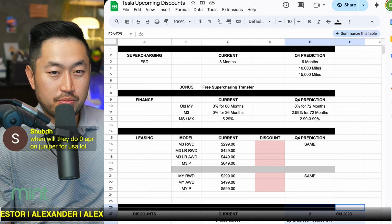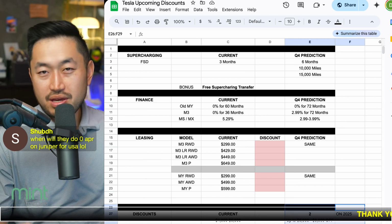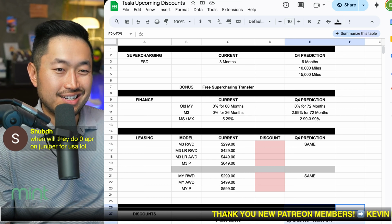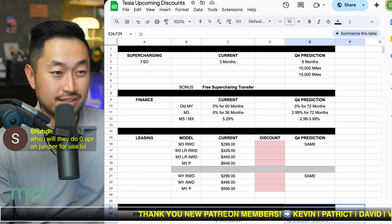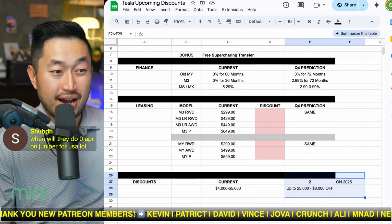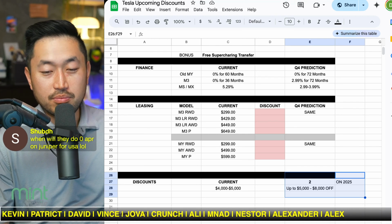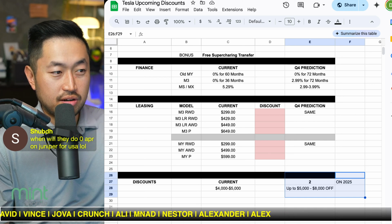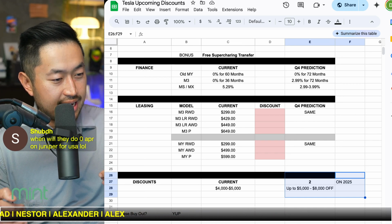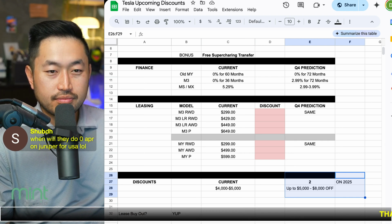When will they do 0% APR on the Juniper for USA? That's going to be December at the earliest, maybe even September this year. Do you think 0% APR on Cybertruck for $45,000? No, I don't think they'll get that aggressive, because if you think about it, they're not getting that aggressive on Model S or Model X. So I don't think they'll ever get that aggressive on the Cybertruck, but who knows? Maybe they will, because it's all based upon volume and production, right? And if it's produced in Texas, maybe it will get aggressive in the next few years.